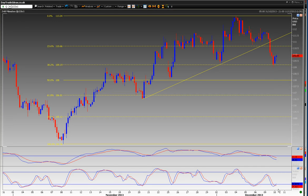Oversold short term on the 4-hour chart, so we're looking really for a small recovery just short term, and this sort of mid 110 area looks likely. 110.60, 110.70 looks like a reasonable target, but probably a high for the day around there. It's quite a congested area, so I don't really see us getting any higher.